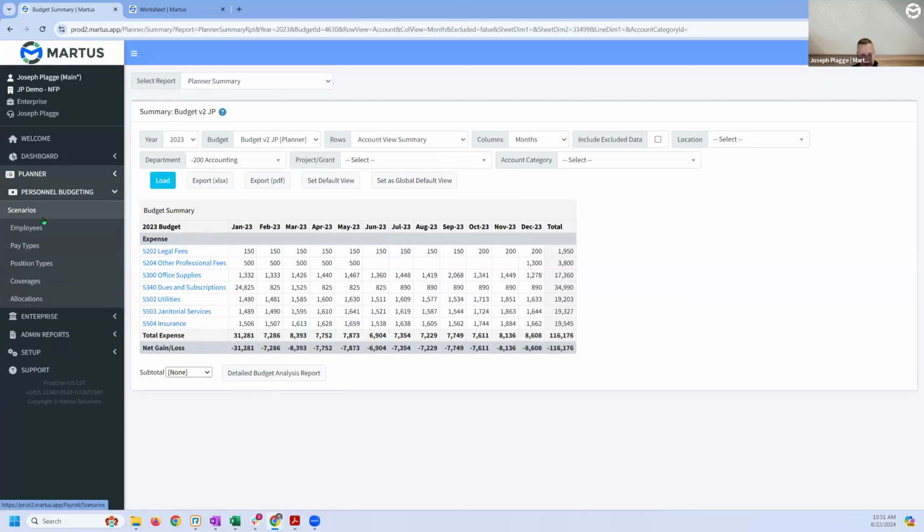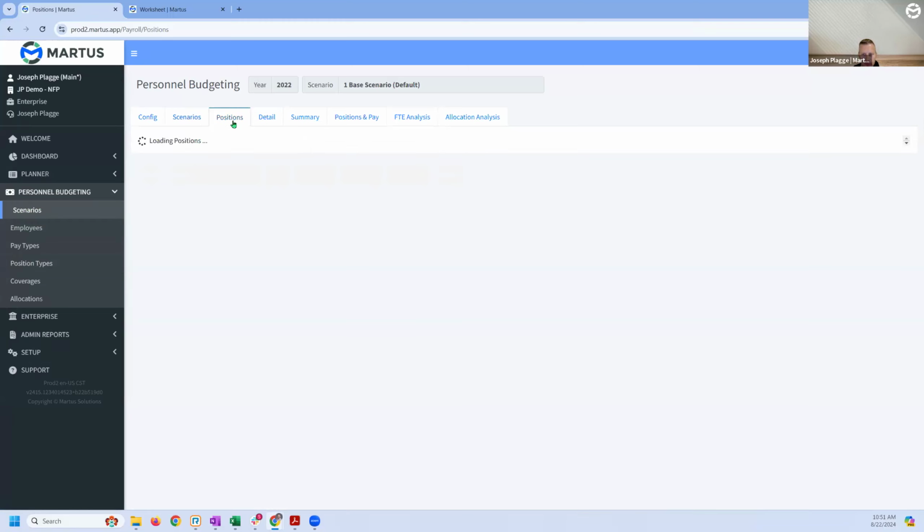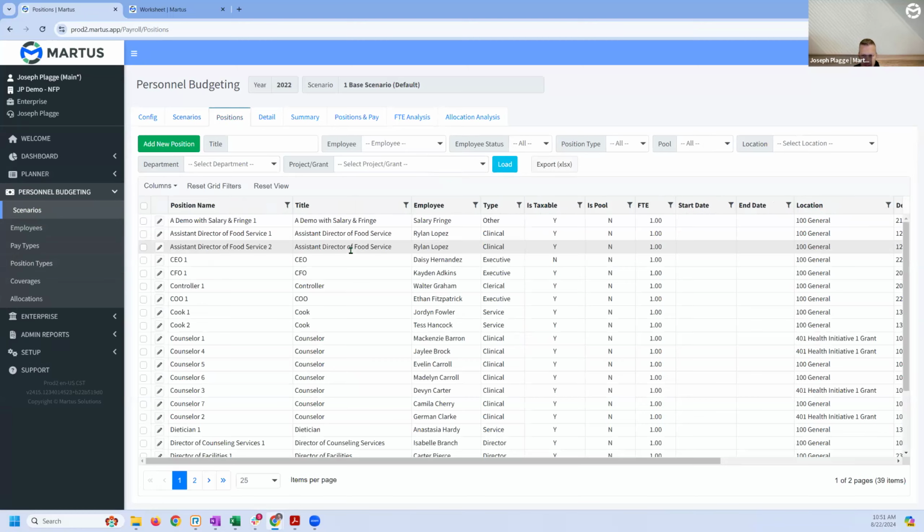Okay, so there's many other features that we could show in a separate demo, but I want to show you the personnel piece, and you'll notice I have multiple scenarios here. Just like you can have different versions or scenarios of a budget, you can do the same on the personnel side. So it is position-based budgeting. Each scenario has positions. You can copy a scenario and use that as a basis for a new one, do some adjustments in the new scenario.